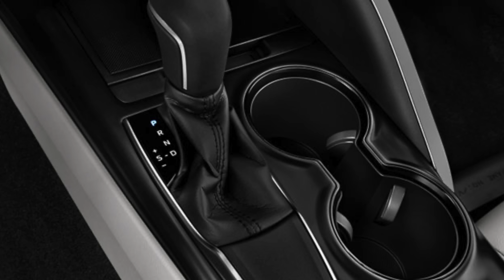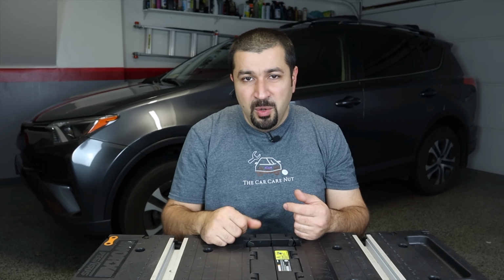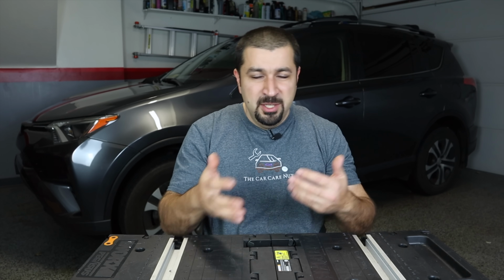Number 4. Don't use your transmission as a brake. So most modern transmissions, they will have sequential shifting where you can go first, second, third. You can manually shift through the gears. Older transmissions, they used to have 3, 2, L, and most people don't use them. And the ones that do, they usually use them for when you're going down a hill, you want to downshift, use engine braking so you won't fade your brakes.